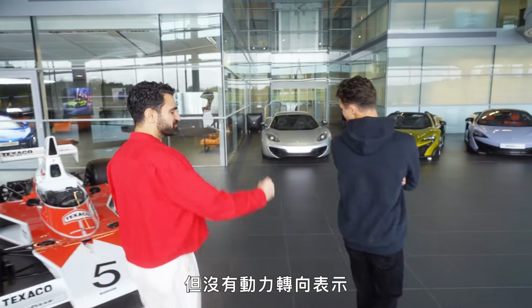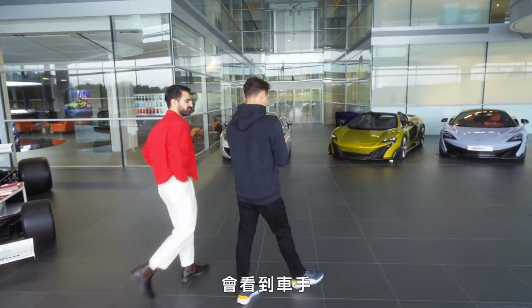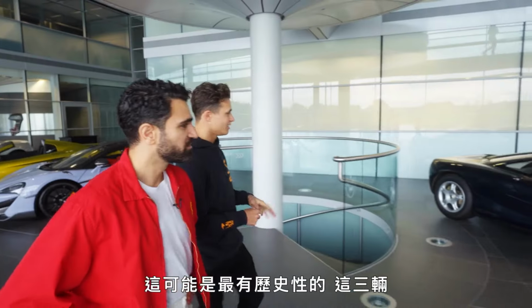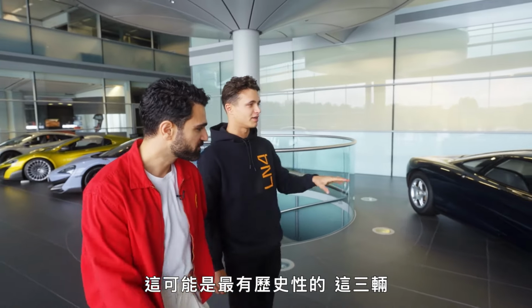Comparing to now, the rear tyres are a lot bigger. Yeah, astonishing, right? No power steering, and it's a manual stick shift as well. No paddles. But the lack of power steering means you would have been gripping for a while. You would have seen the drivers coming in with blisters and blood.